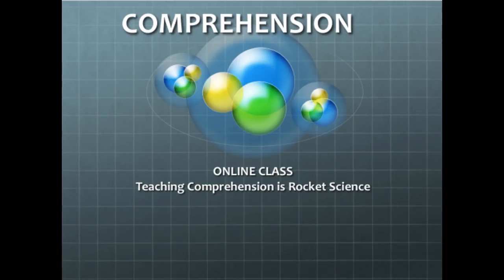Teaching comprehension is rocket science is a quote that's been taken from Reading Rockets. Welcome to the online professional development course, Comprehension in the Classroom. Each week we will be going through one module focusing on comprehension strategies and different types of comprehension and how to implement it into your classroom.